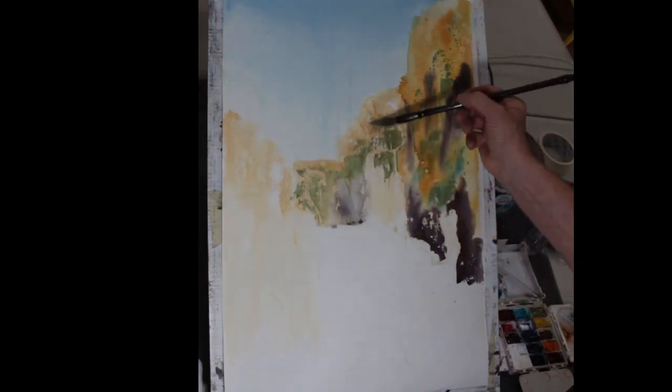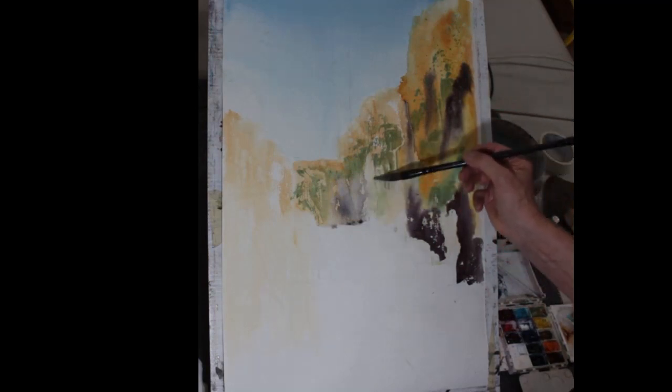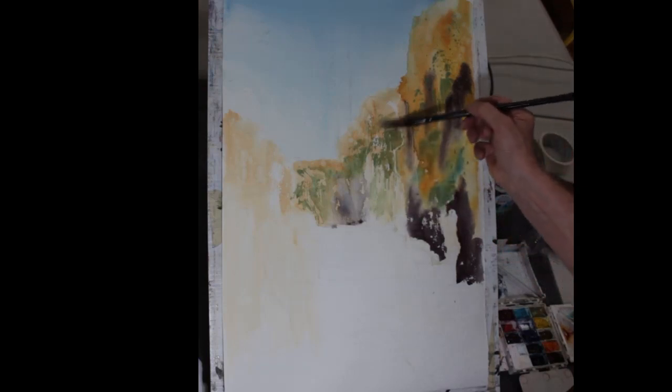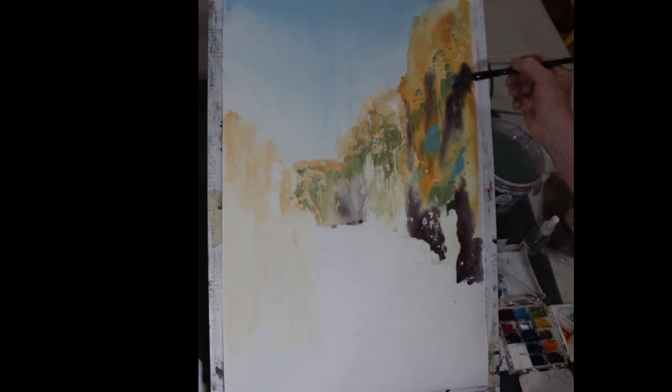So I'm now just using the flat side or the long side of my brush just to move almost horizontally across the paper. I haven't got a lot of water on my brush, but I do have a lot of pigment. You'll notice that I keep rinsing my brush and I dry it and get just the right amount of pigment before I start dragging it onto the paper.